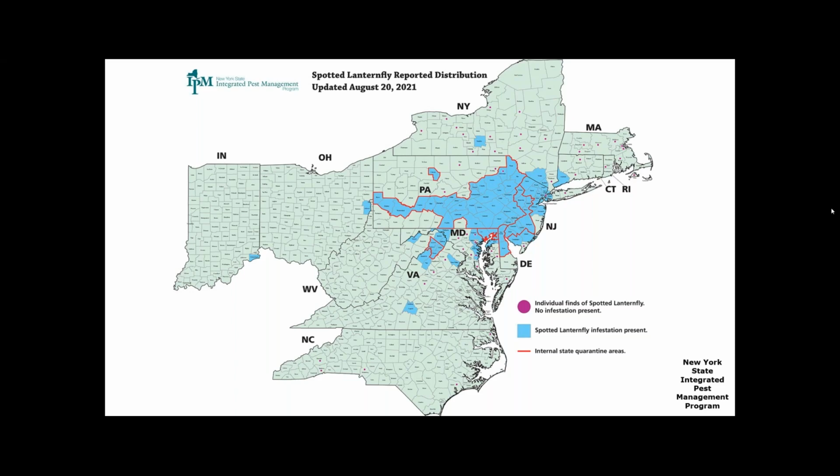Thank you. Another question related to this map while I have it up. Our friends at the Maine Department of Agriculture noted that individual, not established, but individual finds of the spotted lanternfly have occurred in Maine, as well as New Hampshire, but are not reported on this map. And if you go to the New York State Integrated Pest Management Program's website, they have a little disclaimer beneath this map saying that it depends on the reporting from those states, who's giving them their information so that they can aggregate it into one location and report out on it.